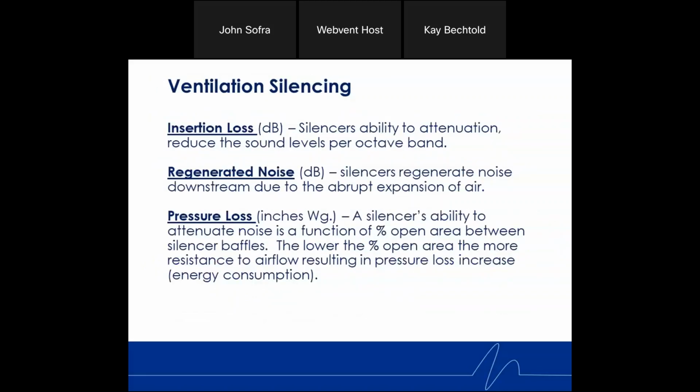Three things rate, like we talked about before: transmission loss, sound absorption. We talked about NRC and STC for quick comparison merit comparisons. With silencing, you're looking at something called insertion loss. It's how many decibels per octave band, usually 63 hertz through 8,000 hertz center frequencies. How many decibels per octave band are we really directly subtracting out of a noise source?